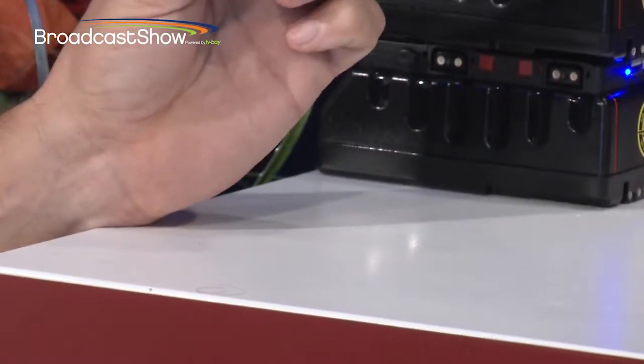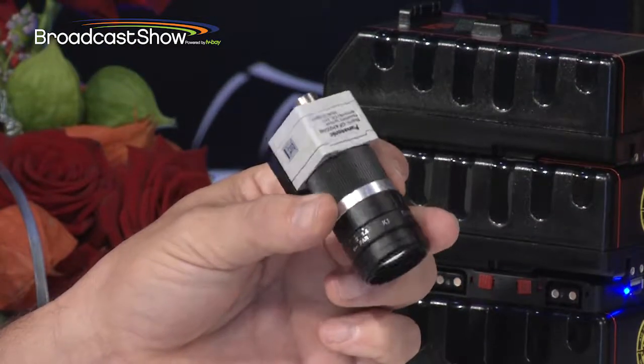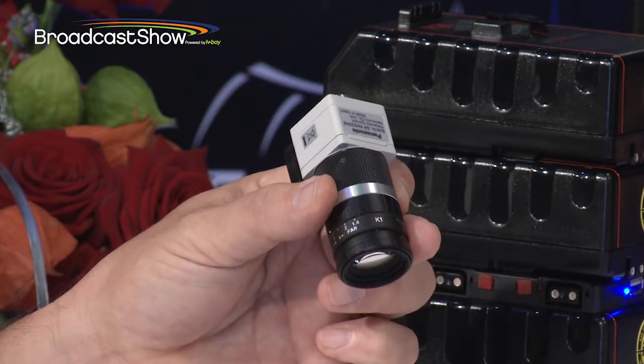Now, this was described to me this morning as a wolf in sheep's clothing. There you go, see it on there. Oh, I'm sorry. There we go. Look at the size of that. A lovely 1/3 inch CMOS sensor, interlaced and progressive.